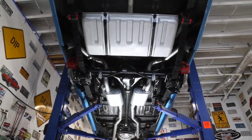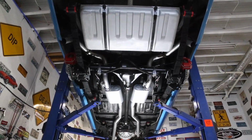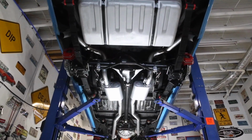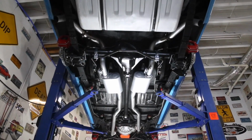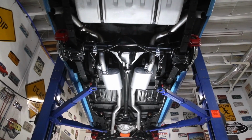Now that we have this Nova up on a lift, we can get a better appreciation for just how amazing it is. As you can see, it's got a stunning detail, and that new leaf spring bushings were installed out back. The rear frame rails all appear rock solid, along with all of the pans.